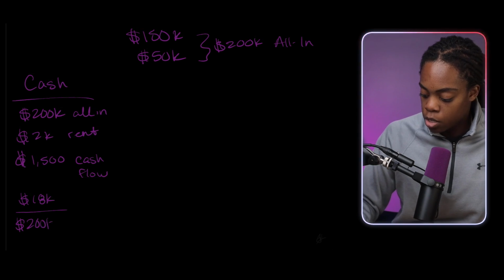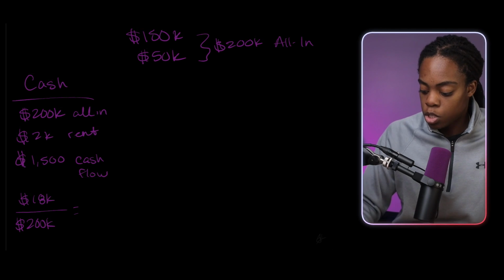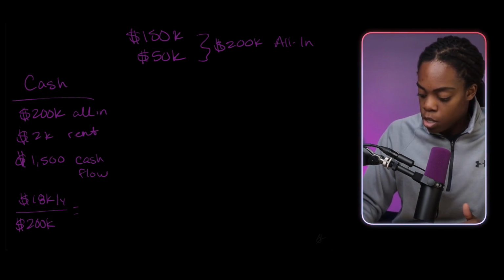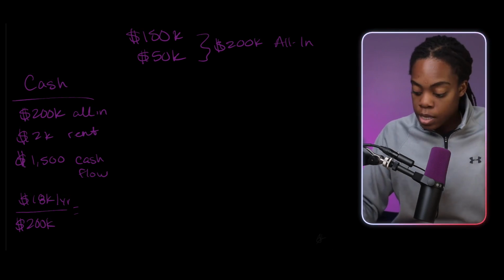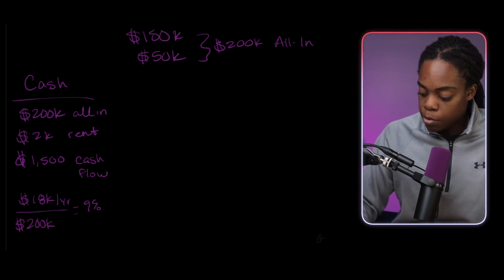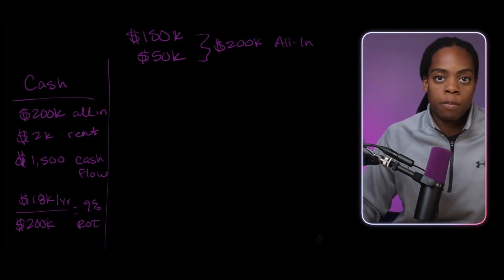And in order to get your ROI, or your return on investment, you would take that $18,000, which is what they're making per year, and you would divide it by their initial investment, which was the $200,000. So in this case, this would be a 9% ROI. And that is for somebody buying this property with cash.